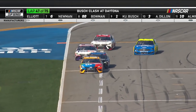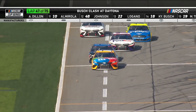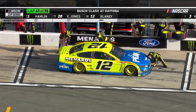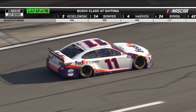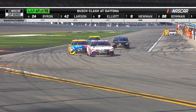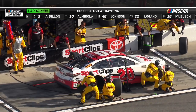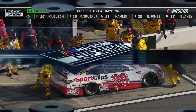Kyle Busch on pit road with Truex, Hamlin, Ryan Blaney. Ryan Blaney and Erik Jones. You're not going to outsmart me. Vince, the 12 of Ryan Blaney, as you guys would anticipate, it's just fuel only, just enough gas to get him to the end. Matt? And Erik Jones has gone past his pit box. He has to back up. The 11 and the 19 have already serviced their cars as well, losing a lot of time, and they're drafting buddies here with the 20. Oh, close call because his tire changer was already around in front of the car.